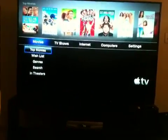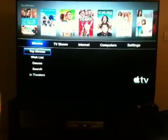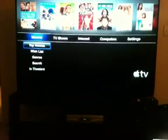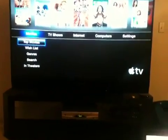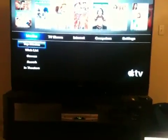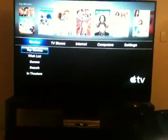The new AirPlay streaming from Apple, it's available now. Just go ahead and plug your device into your laptop or your computer or whatever, and load up iTunes. Just have it update, and then you'll be all set to go. You have to have an Apple TV, of course.